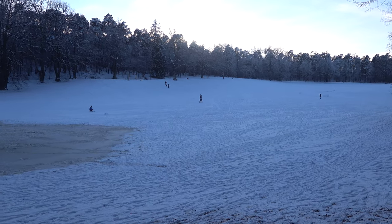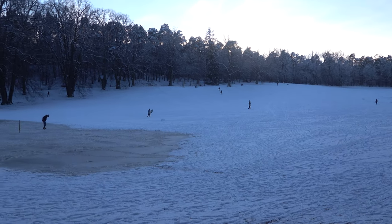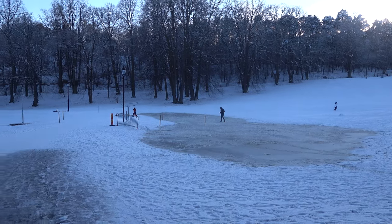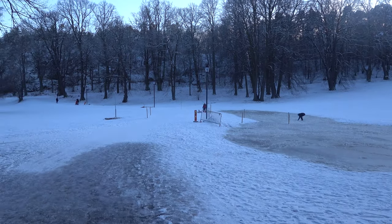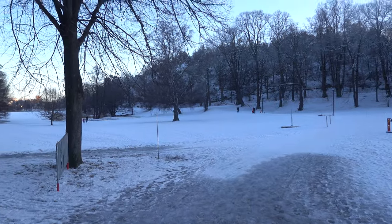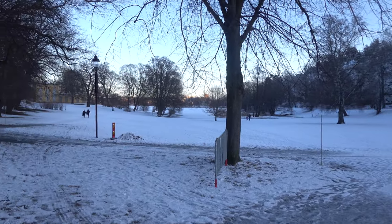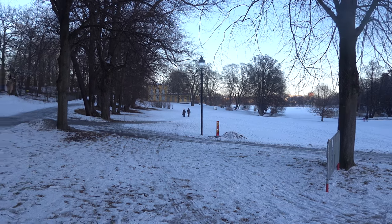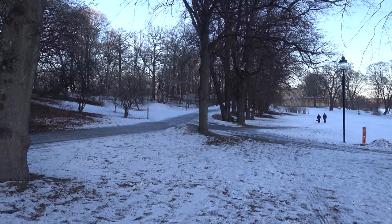And here's the great lawn from down below. The sun is about to go down, not very soon, but in the next 45 minutes, so I don't have so much time anymore to show you around in the beautiful Hagaparken.